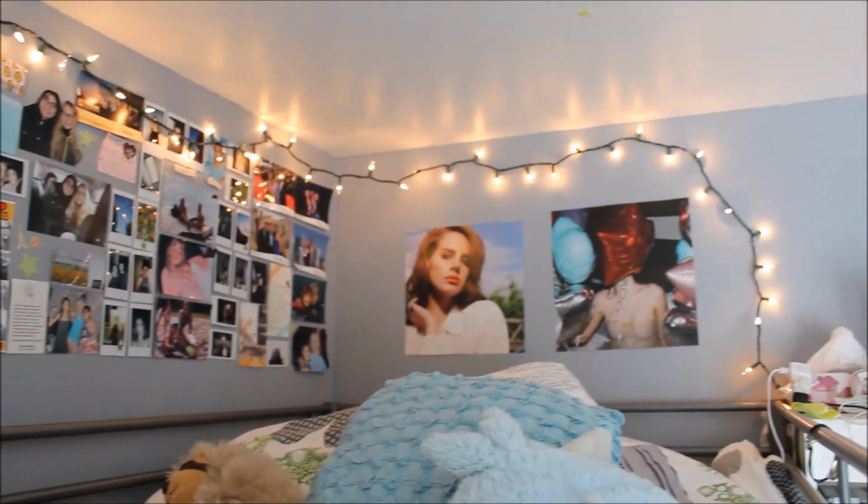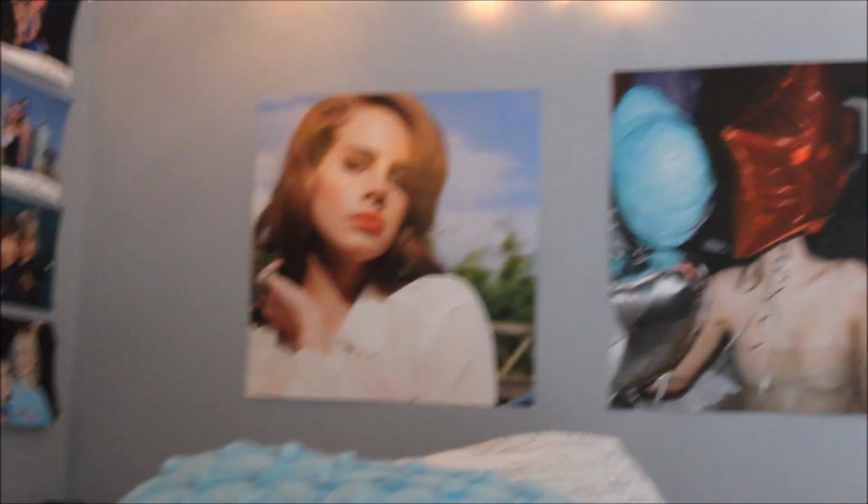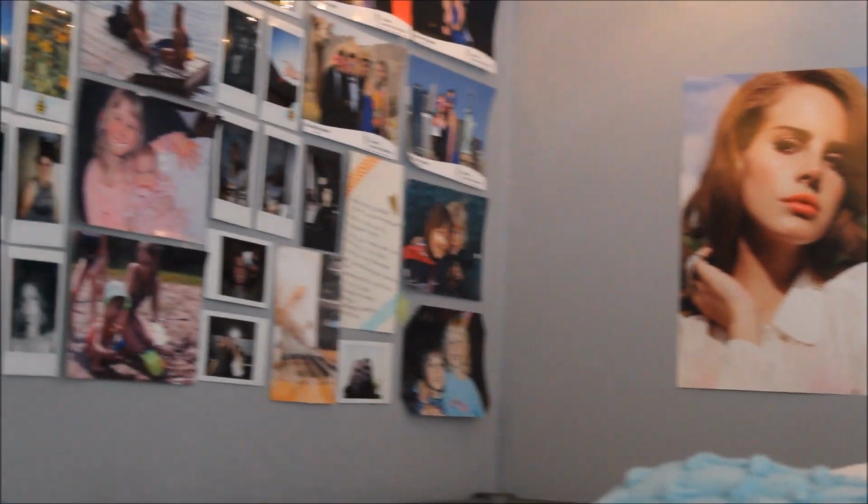My room might be small and very messy most of the time, but I think it represents me. And I'm really proud of it.